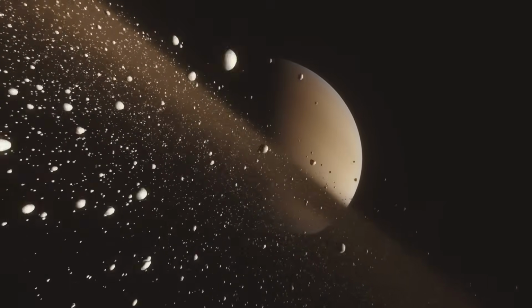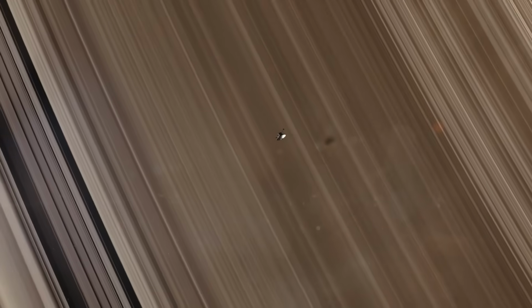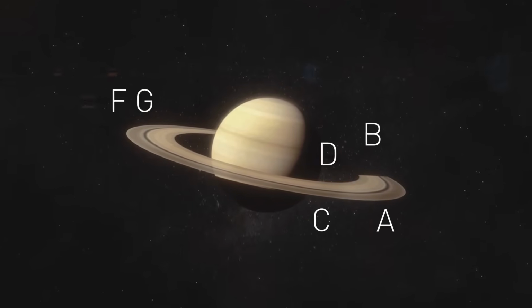Saturn's rings weren't discovered all at once. It happened gradually. That's why they were named alphabetically in the order scientists found them. Now they go like this: D, C, B, A, F, G, and E.